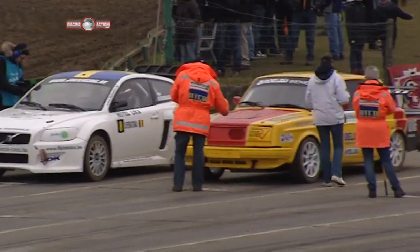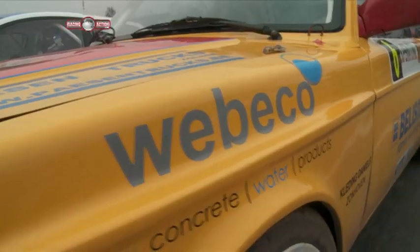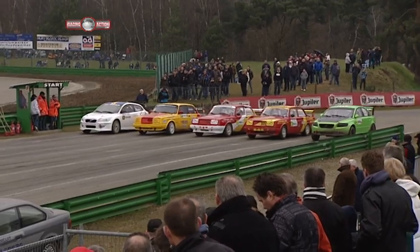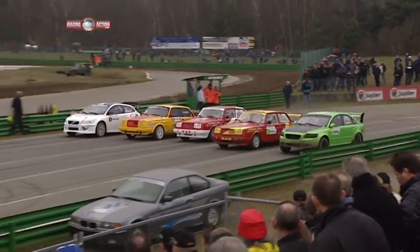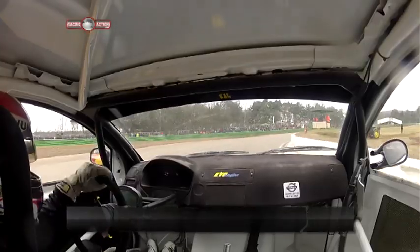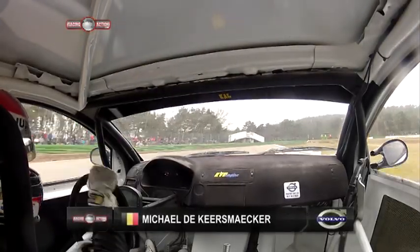We have Michael de Keersmaker on pole there, and next to him David van Nijlen in one of the several Volvo 242s here in Belgium. And let's see what de Keersmaker can do with his new Volvo C30. 5 Volvos in this heat, and de Keersmaker holds on to the lead. It might be difficult, but he holds on.